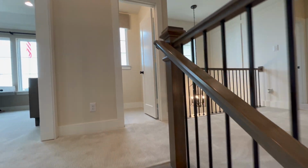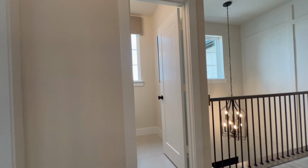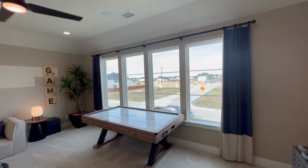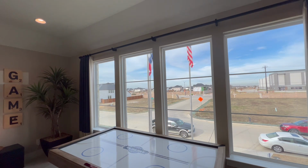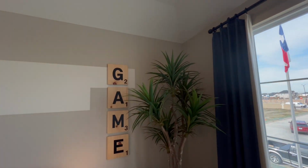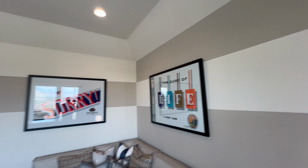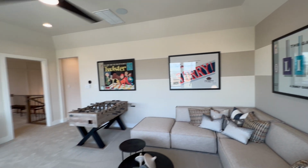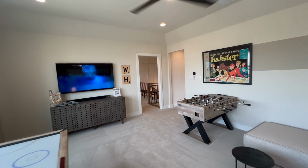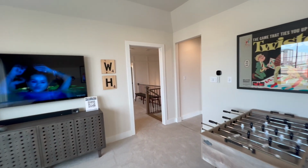And as we head upstairs, I like that you can overlook into the foyer, but we'll go into the game room here, which once again, wall of windows. I mean, brings in so much light. We have some vaulted ceilings that elevate the space and make it feel a little bit bigger than probably what it is, and just give it that little bit of extra touch.